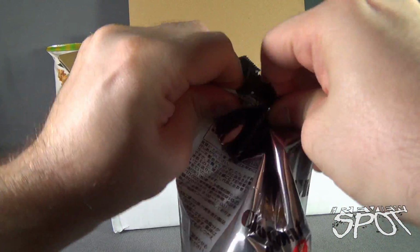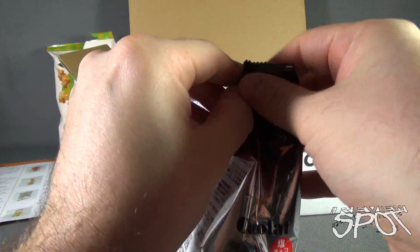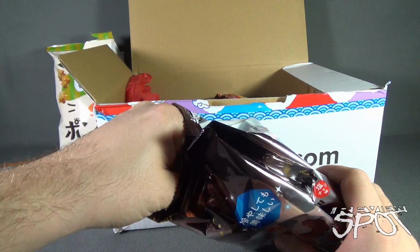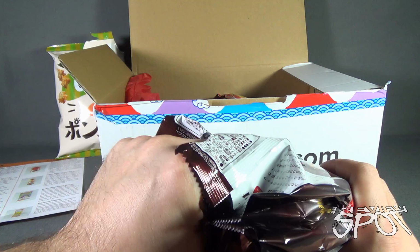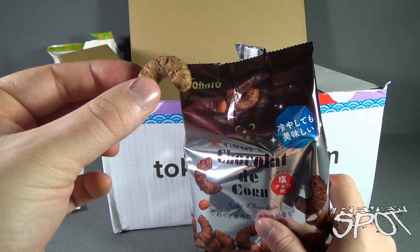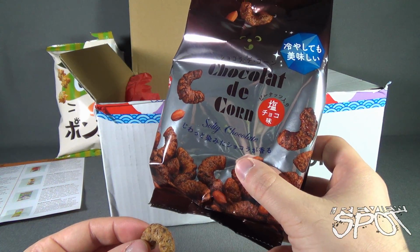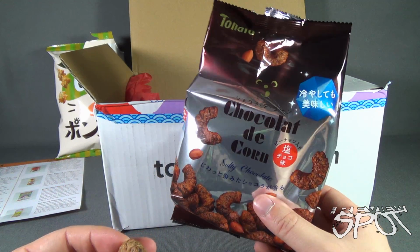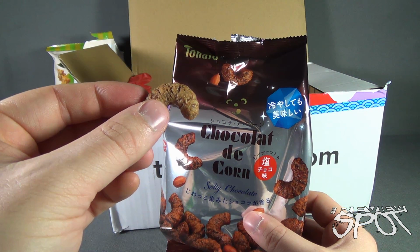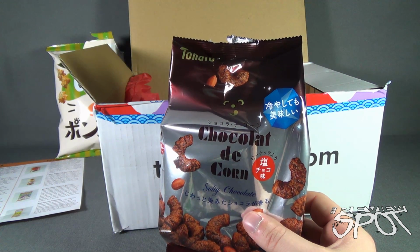One of my favorite import snacks to enjoy is the stuff from Tohato. They always really come up with sweet, delicious, really buttery flavored snacks. And they're about the same shape, although now a little bit more brown in color because they have the chocolate in there as well. And this is also, by the way, salty caramel, or salty chocolate. All right, let's give this a try. Chocolate chocolat de corn, perhaps. Let's give it a try.